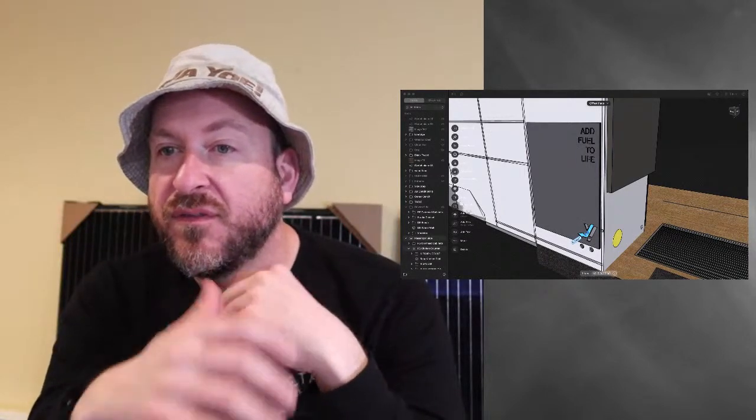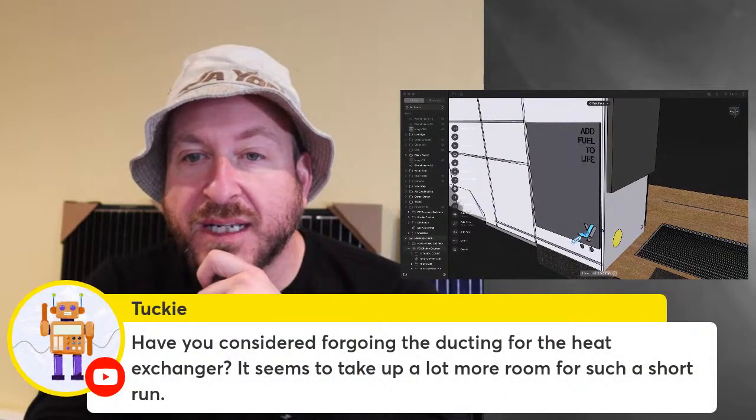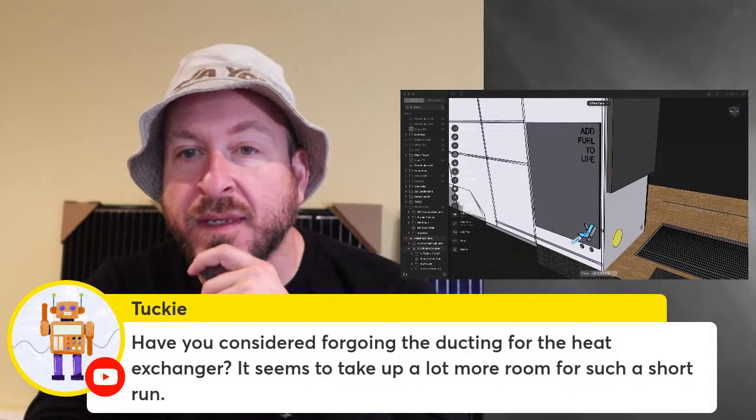Have you considered foregoing the ducting for a heat exchanger? It seems like it takes up a lot more space for a short run.